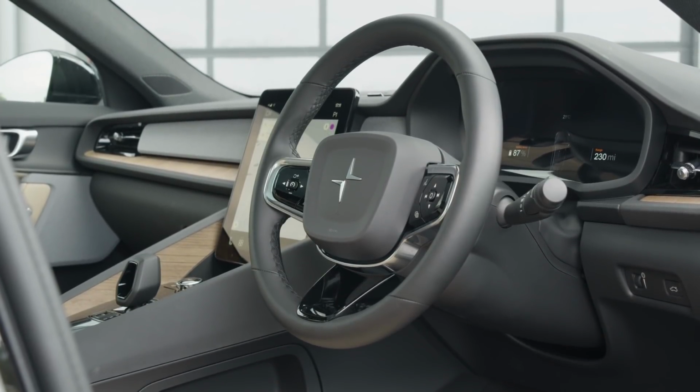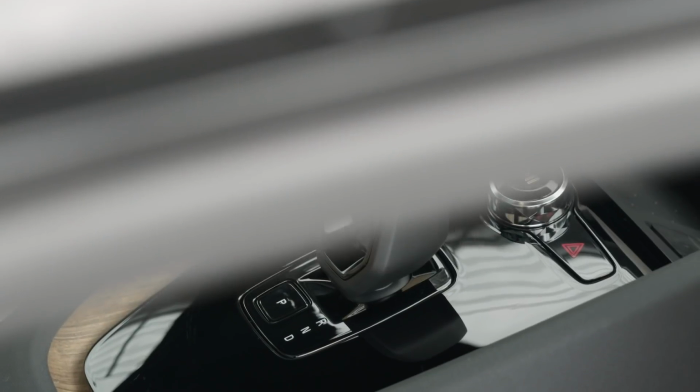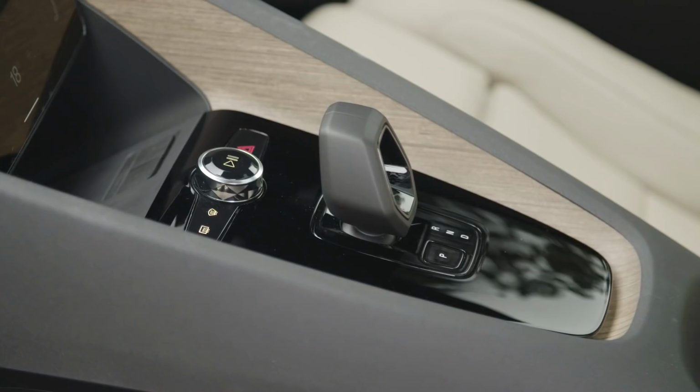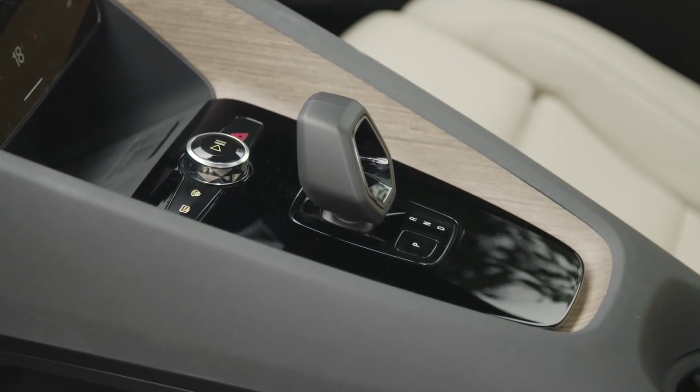What I really love about this interior is the detail. So much thought has gone into it. The gear selector is designed as a little rest for your arm when you're on the move, and it steadies your hand when you're making adjustments to the touchscreen. There are light woods, cool touches, vegan leather, and absolutely brilliant seats.